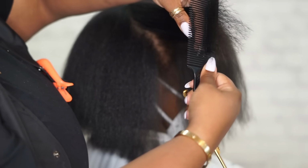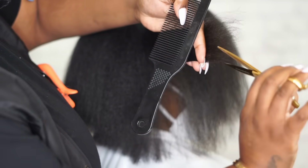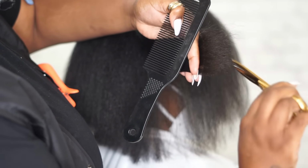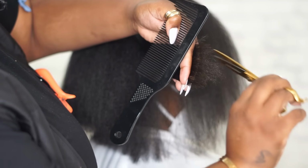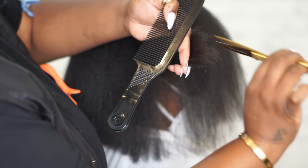oily. When you wrap your hair with a silk or satin scarf, it'll get oily in about 3 or 4 days, or at least it should. I have a lot of people that's like, oh, my hair gets so greasy, and it's like, listen, would you rather it get dry? Like, I get it, trust me.